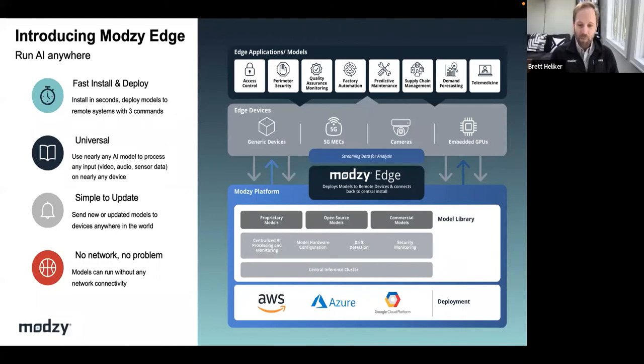Yeah, we're super excited because now we're introducing Modzy Edge, and we think we've tackled every one of those hurdles and a whole lot more, to make it fast and easy to install and deploy models. It takes just a few minutes to deploy a model, depending on network speeds. But really, you can do it with just a couple of terminal command lines, as long as you're running some variant of Linux.